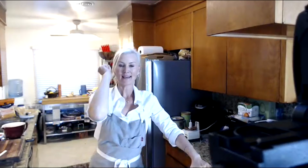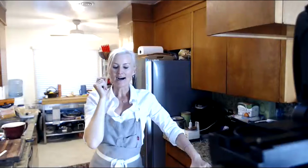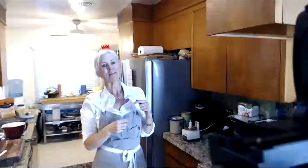We are going to be making a bacon and cheddar quiche. I've been promising a friend this for a long time, so we are going to pull that together. I've already kind of gotten started on that because it takes a little bit longer than the time that we have together. We are also going to be making a new dessert.